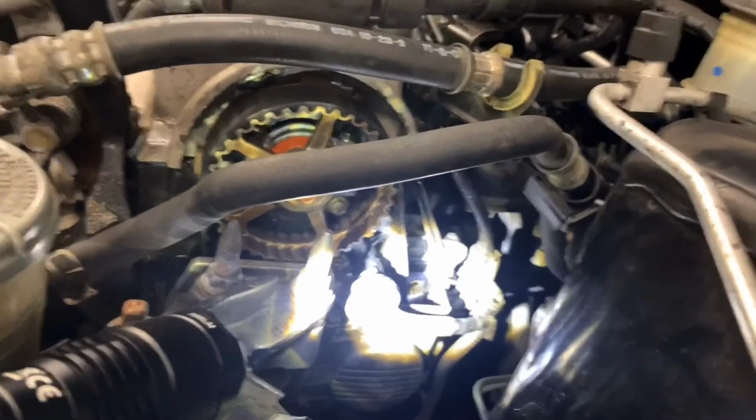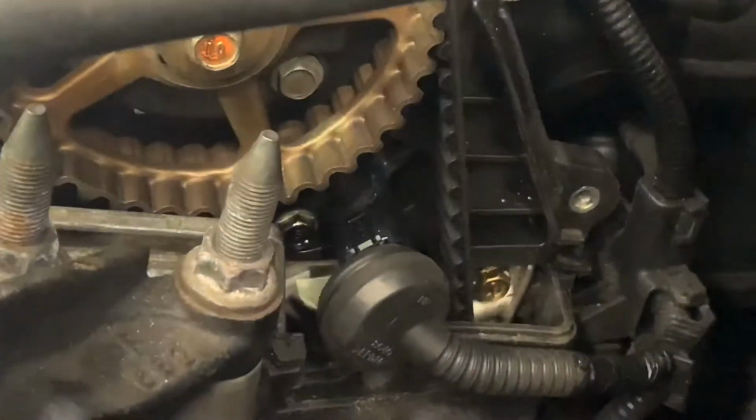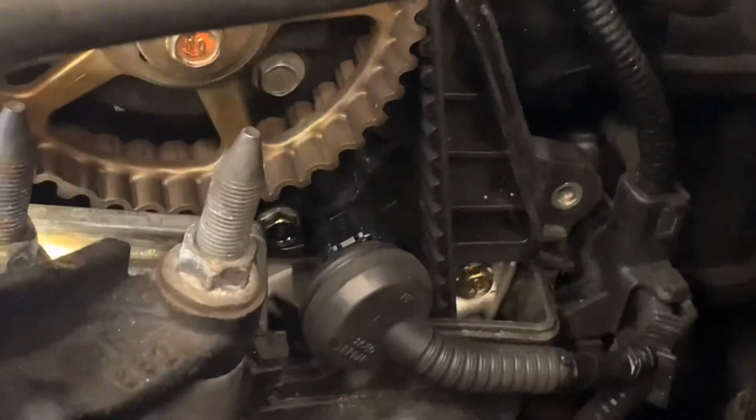All right, I hope you can see this. I'm going to try to zoom way up. We're in there. I'm going to get my light off of it because it's a little bit too bright. But right behind that rubber piece right there is the sensor. Sensor goes in right here, and it unplugs there.